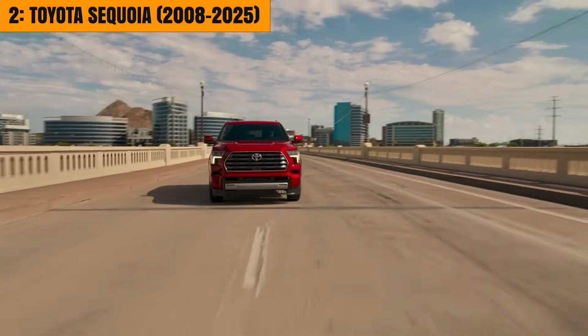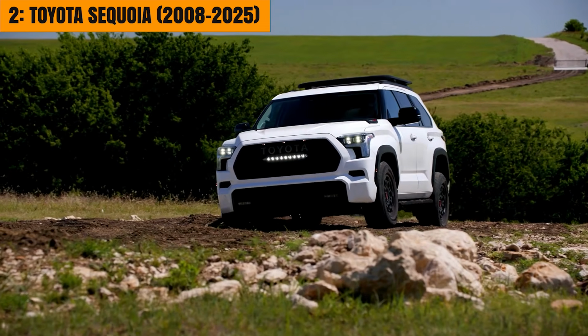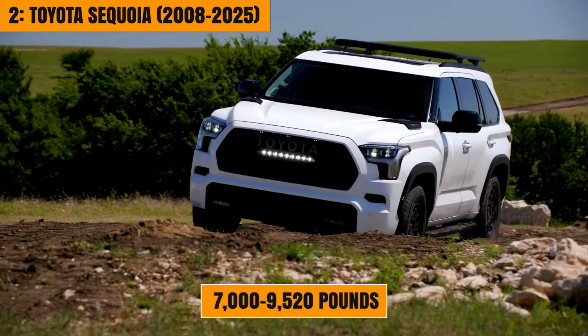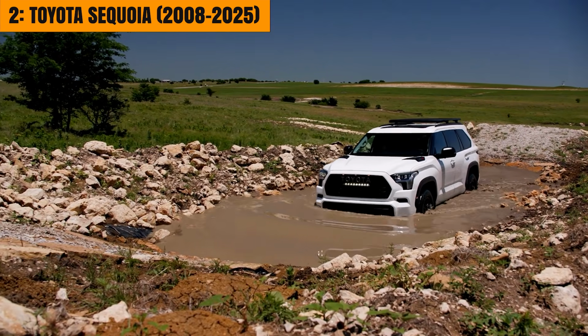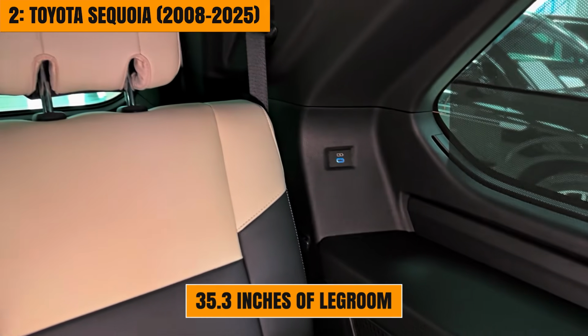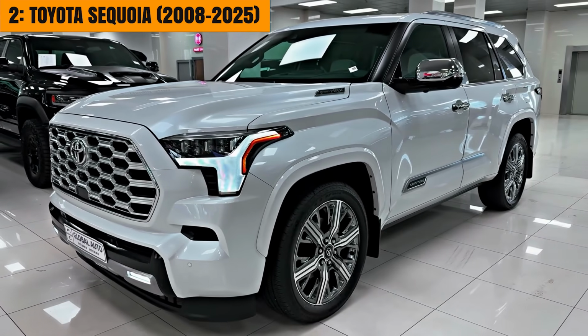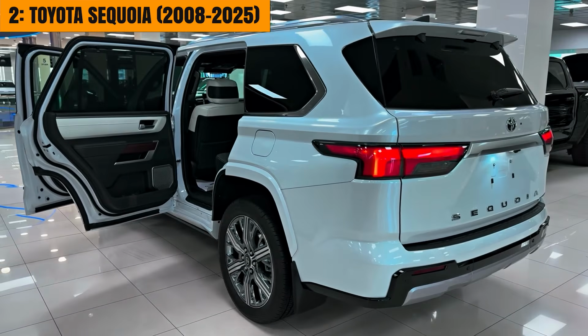Here's what sets the Sequoia apart. Real truck capability with 3-row comfort. Built on the Tundra platform, the Sequoia delivers 7,000 to 9,520 pounds of towing capacity depending on configuration, enough for serious trailers, boats, or RVs. The third-row space is genuinely adult-friendly at 35.3 inches of legroom in the current generation. This isn't a crossover pretending to be rugged, it's a legitimate truck-based SUV with 3 rows.